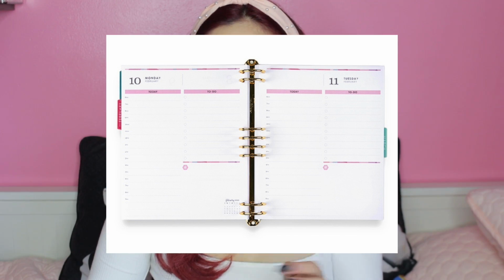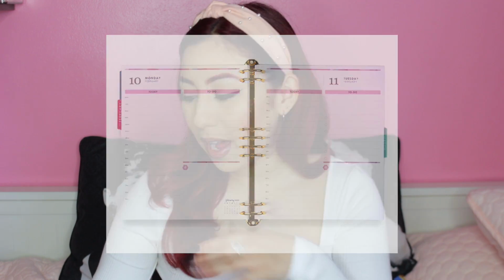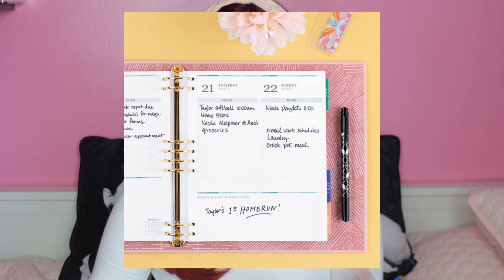The inserts are supposed to be for the Erin Condren binder, but I hole punch them so that they fit in my A5 wide planner, and those are really a staple in my everyday life because every morning or the night before I like to write down every single thing that I have to get done throughout the day. If I have to send invoices, emails, if I have one-on-ones, how many orders I want to get out, and if I have to either drop off or pick up my little brother Andrew.